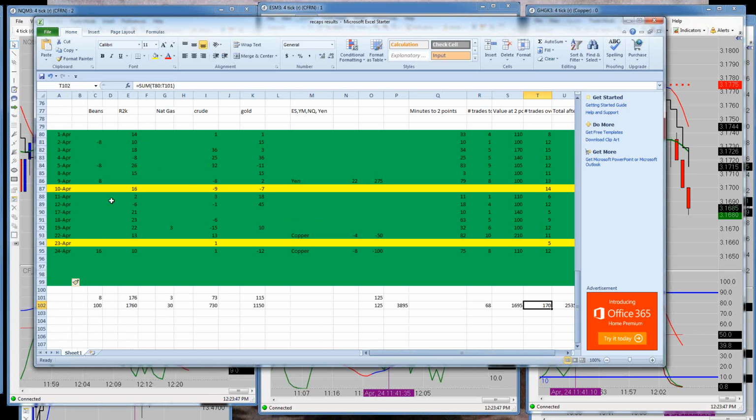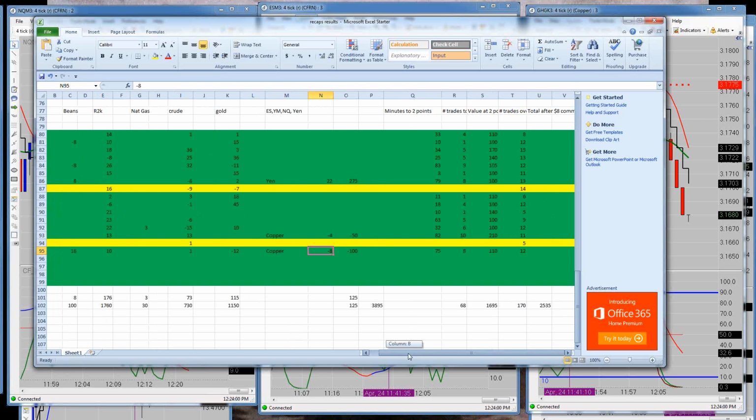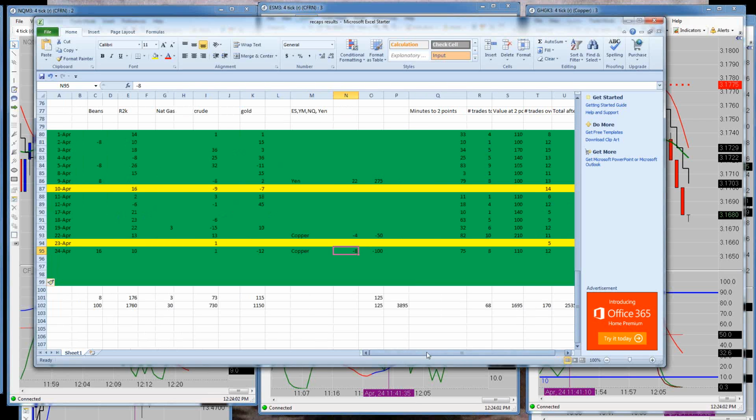So the results, as I said: on the soybeans we were plus 16, on the Russell we were plus 10, on crude oil we were plus 1, gold we were minus 12, and on copper we were minus 8. That is where we stand.